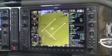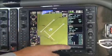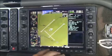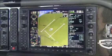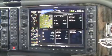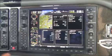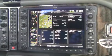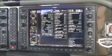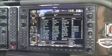We have a waypoint page. Now if we had a flight plan loaded, this would automatically go to your destination airport. Gives you a lot of great information, including frequencies and weather information as well. Here's our aux page, trip planning. This gives you a lot of great information. It calculates your fuel flow, gives you range, endurance, all kinds of information in flight, integrates with your flight plan as well. And we also have XM radio, so you can listen to some tunes while you're in the air.